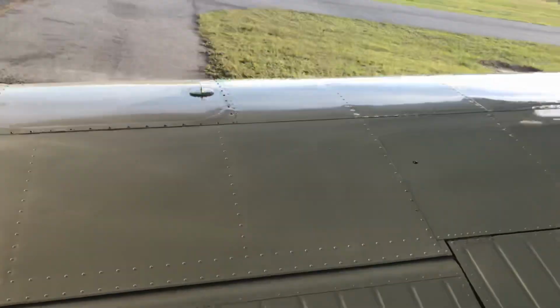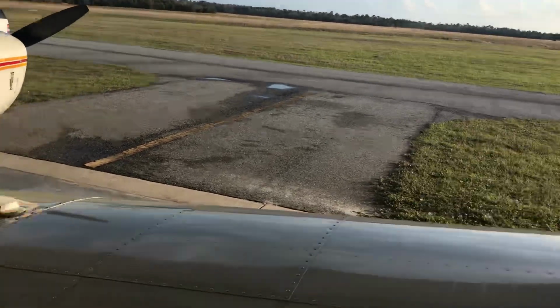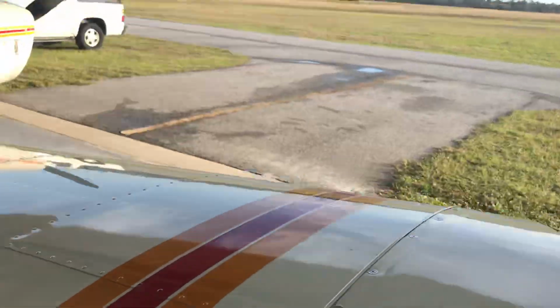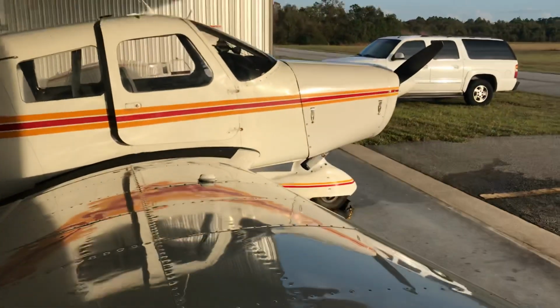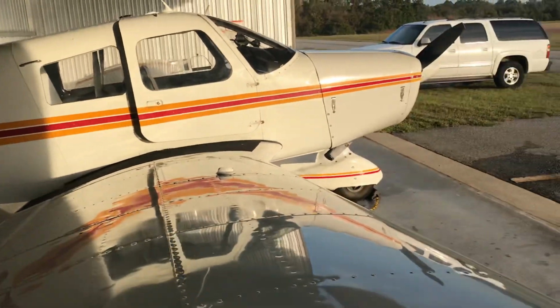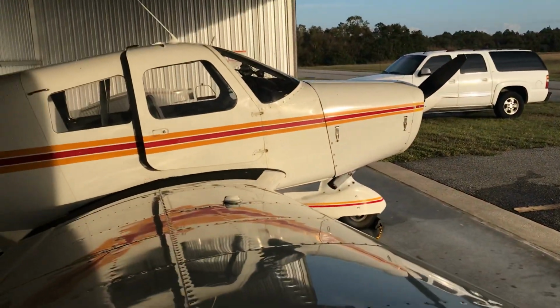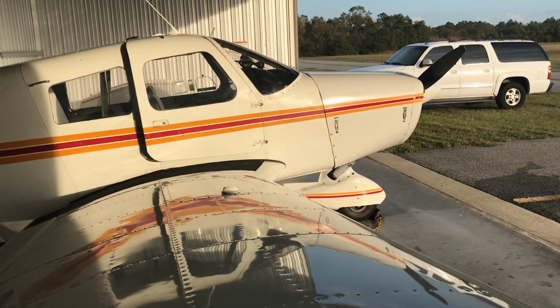But it looks really good, and, you know, it's not perfect. There are those little corrosion issues, and that's just how it is. But I washed the whole thing, I vacuumed it out, and it actually went flying. And the main reason I flew was twofold. Number one was to run the engine.